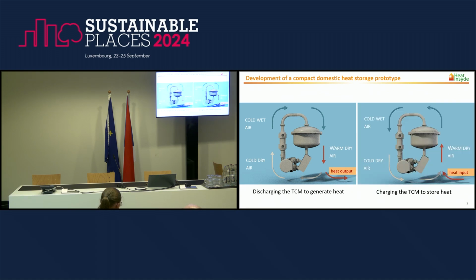And the other way around, if we blow the other way, we can use our heat exchanger to heat up the air and in the reactor exchange our heat again for water. So we end up with cold, wet air, which we can then condense in our condenser. So we end up back with cold, dry air, and we can start the cycle over again. This is the very basic principle of the heat battery.